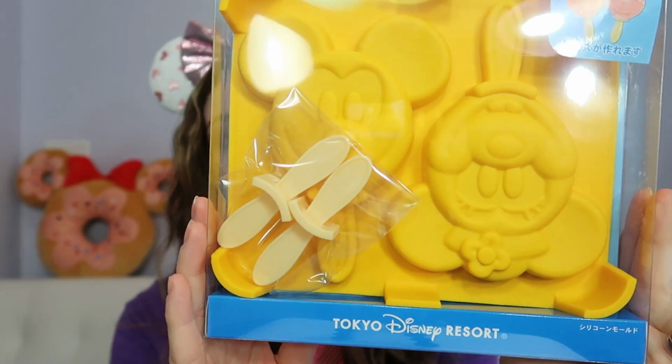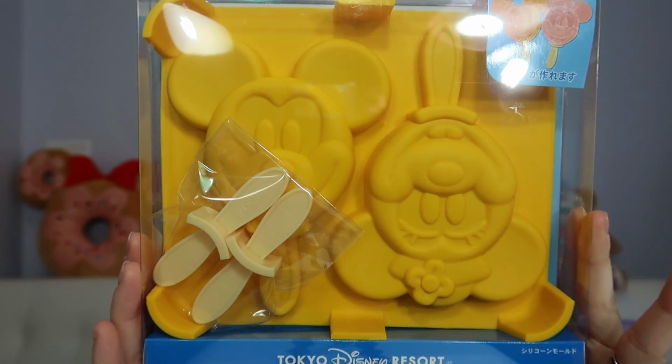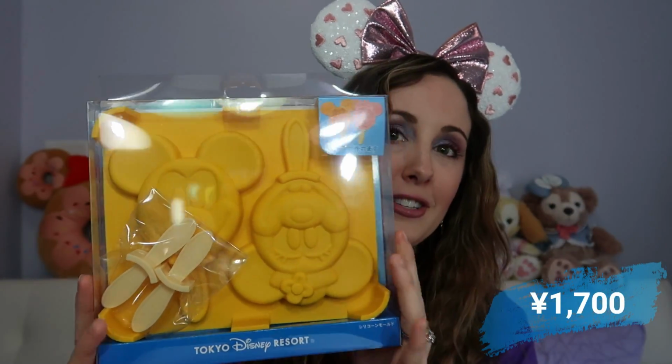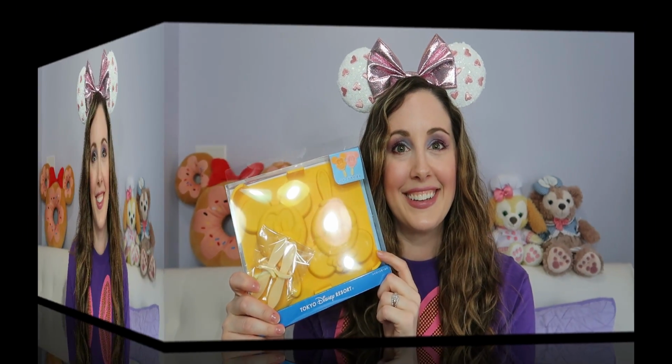But we have the Minnie Mouse one and the Mickey and the 2 little sticks here. This is so cool. Now this one is 1,700 yen, so 17 US dollars. Since this isn't a seasonal item, I'm sure they will have it in the parks when you go. So make sure you grab one of these cute ice pop makers.